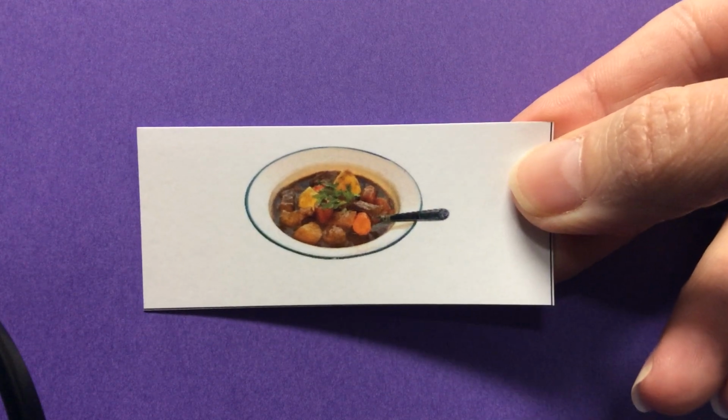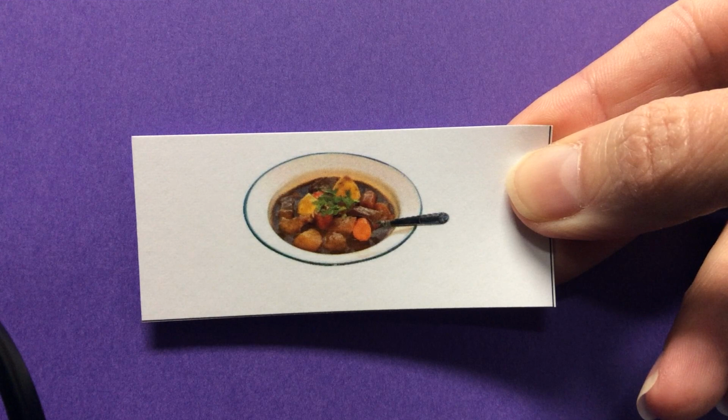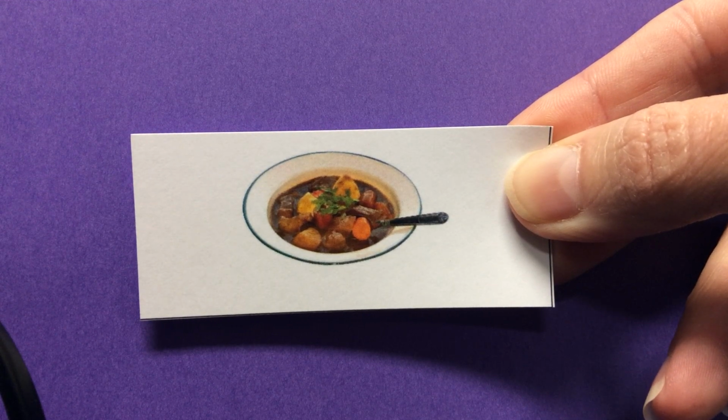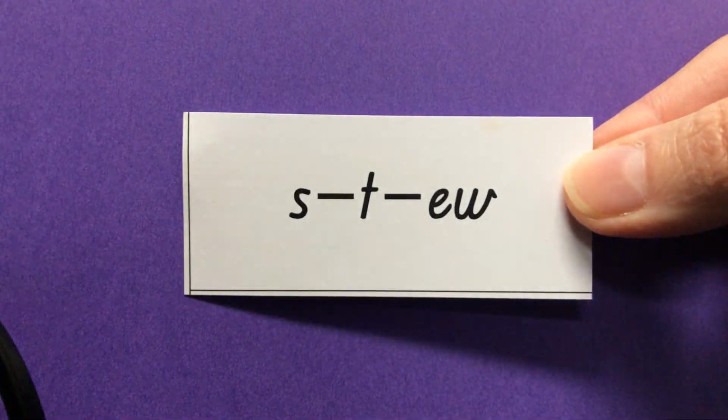Stew. Well, there's a tricky sound in this. You. Stew.